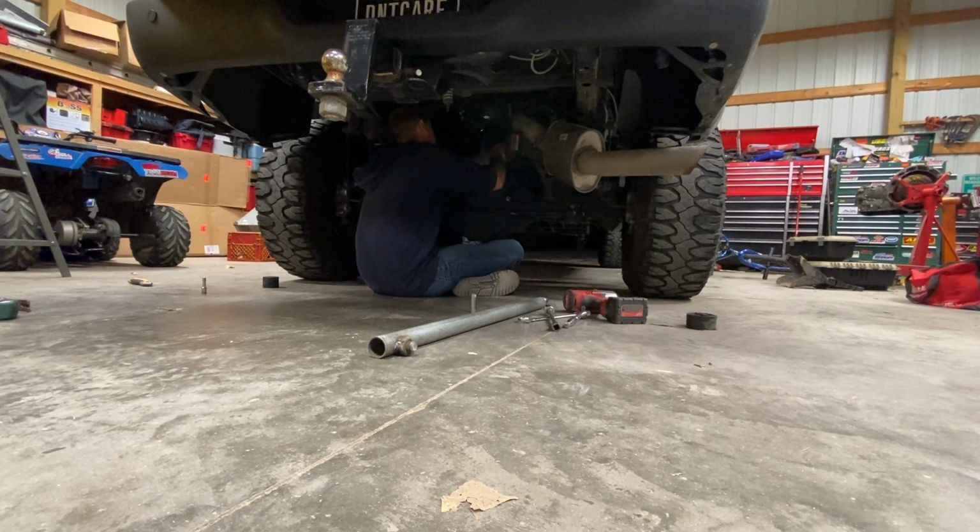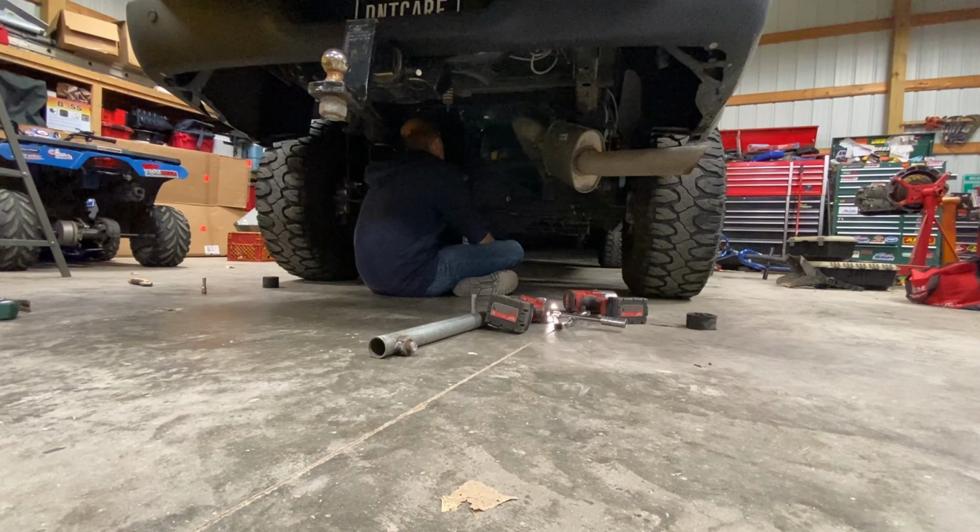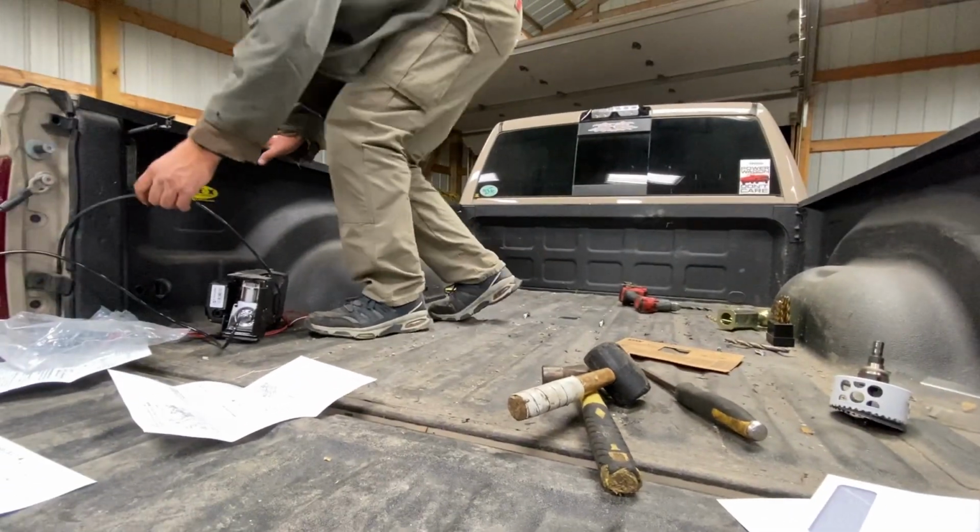Are these locking nuts? Yes. Okay, they're all sticking out the bottom. Do they have the springy spring? Yes. Okay. You've got to mount this again.